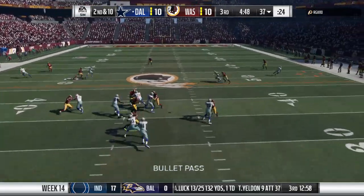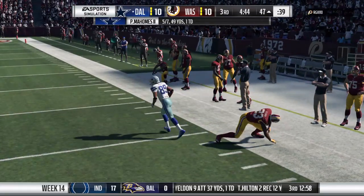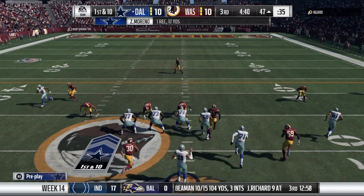On play action, it's Mahomes. Throwing the out route incomplete. That's Moreno. 17 yards on the pickup there, and the drive will continue.